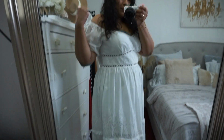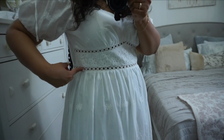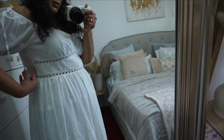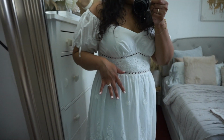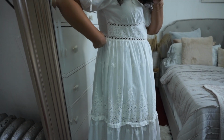It does have a zipper in the back, so that's how you would get this dress on and off. And this part here does continue all the way around, so it is see-through all the way around that area. This part stops right here, so as you can also see, this front part is lined, so you don't have to worry about anything showing through, but the back is not. So the back is a little bit thinner. I think you can see that there.